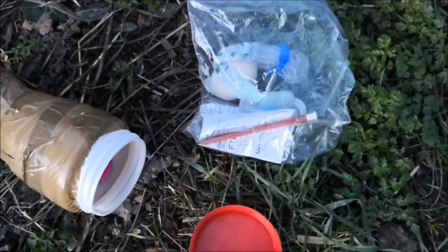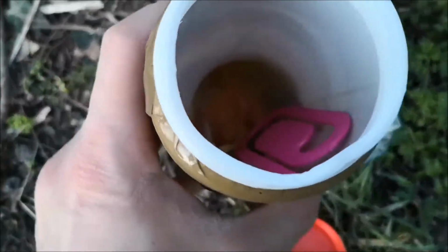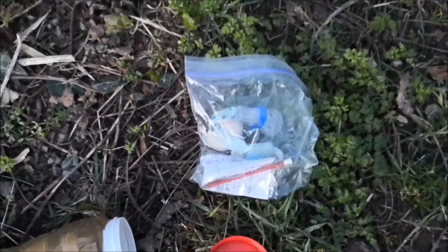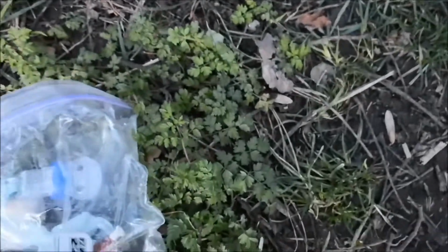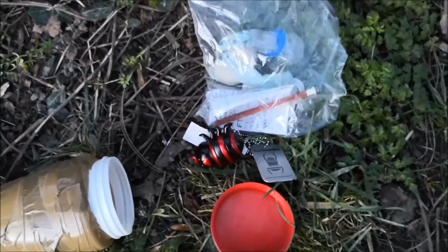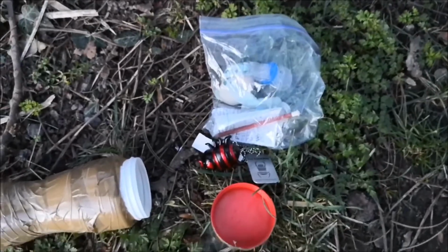So in here you've got the logbook, another travel bug, and a few other small toys and whatnot. So I'll sign the log and I'll add the other travel bug into the pile. So now there's 2 travel bugs in here. And I'll probably leave one of my personalised swag tokens in here as well.